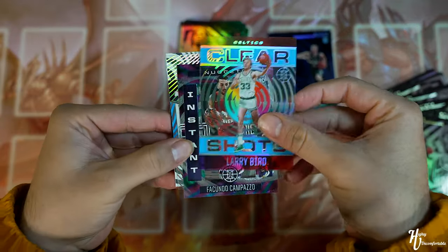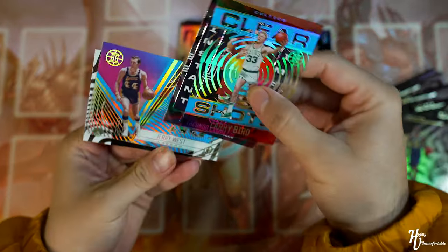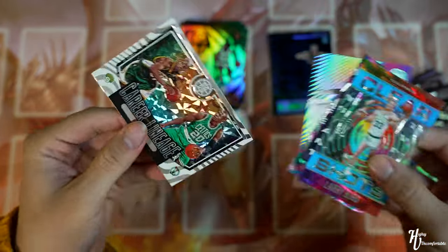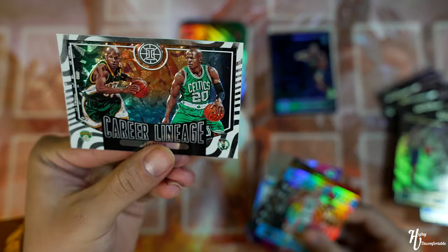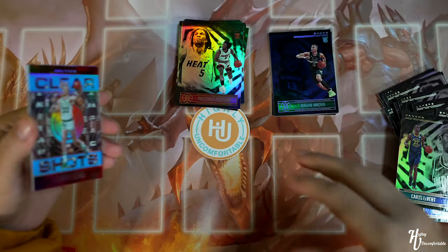These are some of the inserts. Larry Bird, Campazzo, Jerry West, and Career League, Ray Allen. So you guys have it.